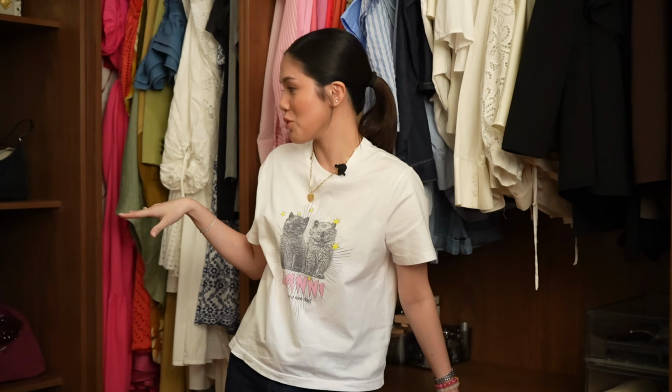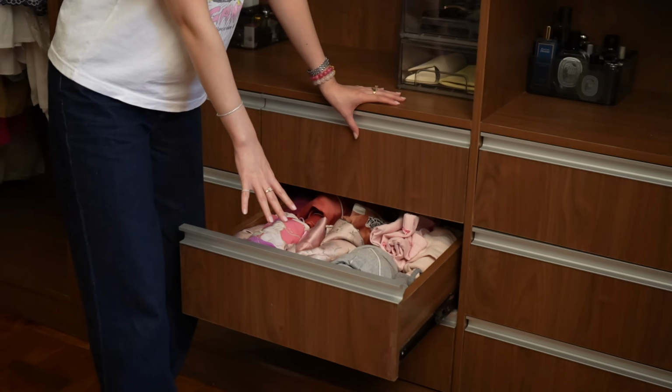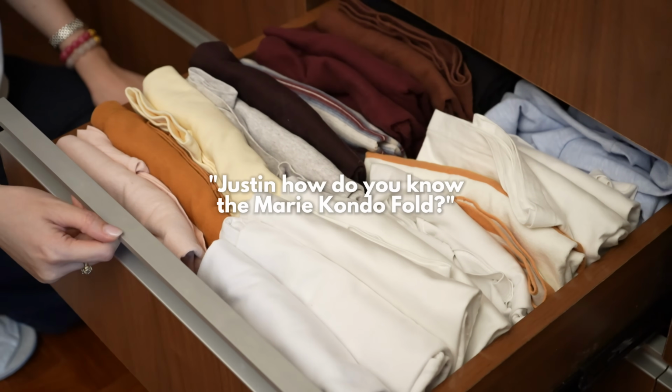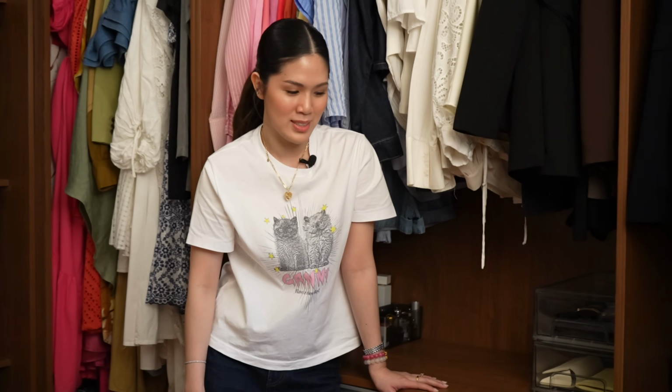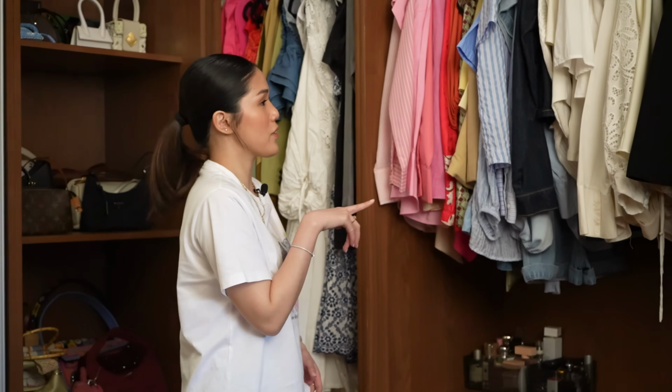Oh my god, you know what? I honestly cleaned a bit. I tidied up a bit before we filmed this. And I was so shocked because I was like, okay, you know what? I'll look at Justin's closet. So look at mine. Look at my drawers. They look like this. And then look at this. I was like, Justin, how do you know the Marie Kondo fold? That's the Marie Kondo fold, or the KonMari method. He was like, oh, I think he read the book or something. But I was like, how do you know how to do that? It looks so much better than mine. But anyway, that's it for the first part of our closet.